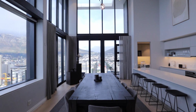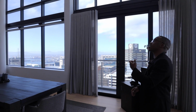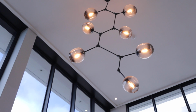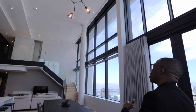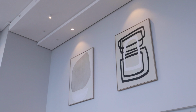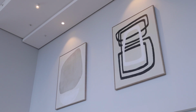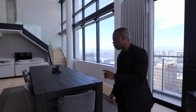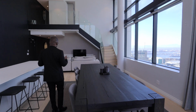In front of us, you have this beautiful centerpiece timber dining table, and above it, this very cool acrobatic light fixture suspended from this high ceiling. As you can see above us, there's a different play of levels of the suspended ceiling. And throughout this penthouse, in all the different spaces, you do have aircon, which is always a nice thing to have. Taking everyone this side and flowing seamlessly onto the living area.